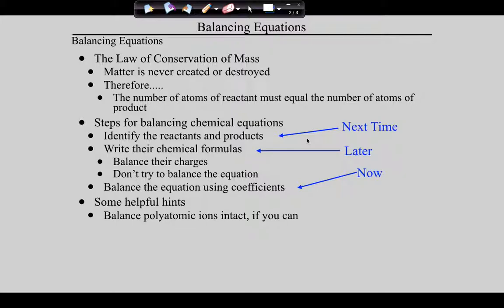Then guys, helpful hint number 2, as you are balancing these things, if you run into what I call an odd-even conflict, what you need to do is double the odd number of atoms. Because when you take an odd number and double it, it becomes even, and then things tend to work out.